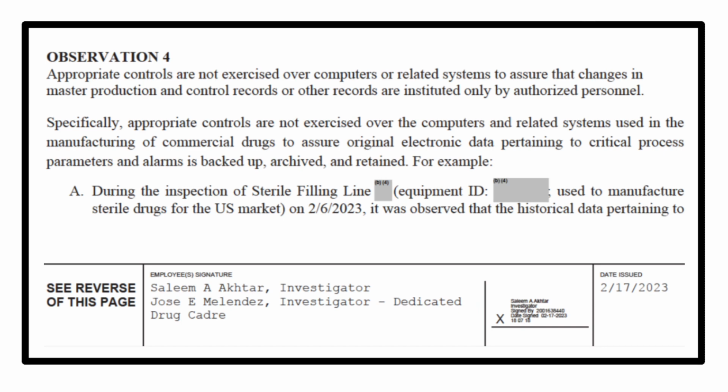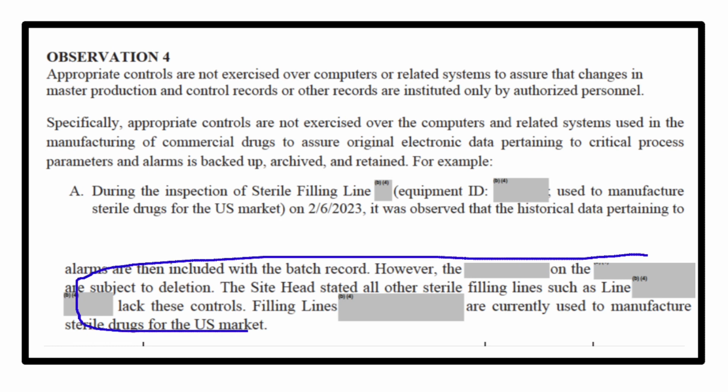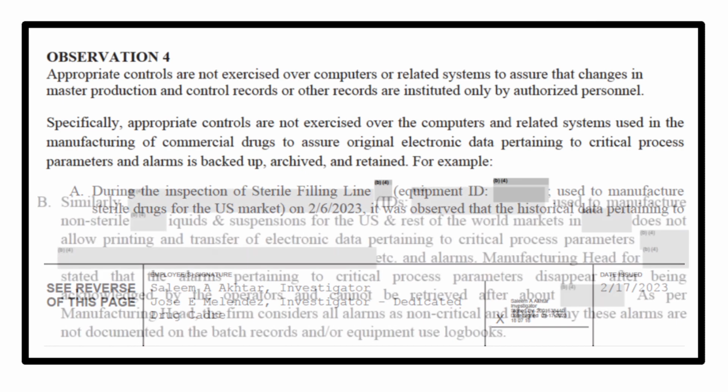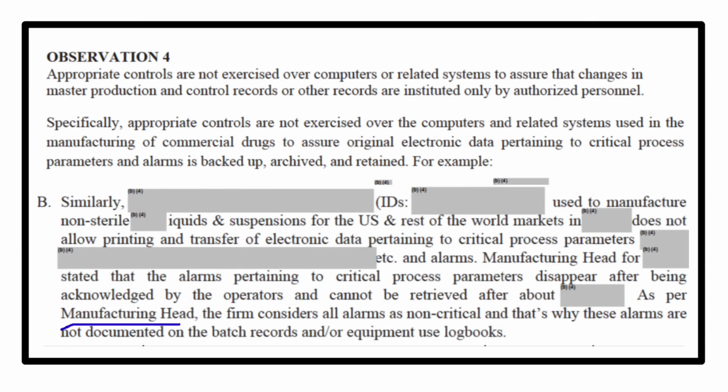In response to this finding, the site head of Cipla stated that sterile filling lines lack these controls. For one more manufacturing equipment, similar observations were given, and in response, the manufacturing head of Cipla stated that alarms related to critical process parameters disappear after being acknowledged by the operators, and they cannot be retrieved afterwards. As per the manufacturing head, the firm considers all the alarms as non-critical, and that's why these alarms were not documented on the batch records or equipment usage logbooks.